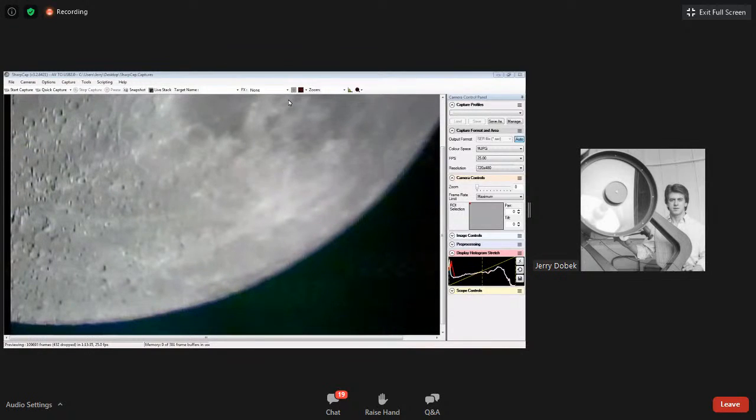So it's mounted on a fork mount drive. About a 16-inch clear aperture, I guess would be a good way to describe it.